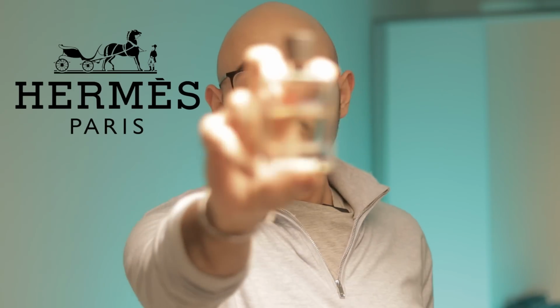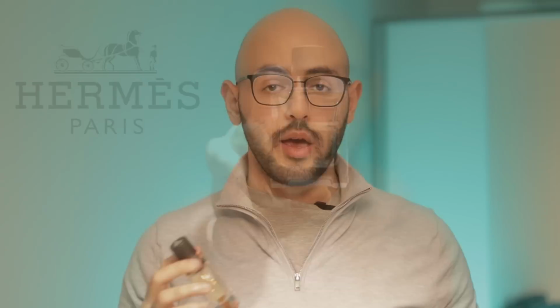In Hermès, I'm only choosing one. It's going to be Terre d'Hermès. I am currently trying out Bel Ami Vetiver, which I think I need a bit more time with before I can include it in videos, but Terre d'Hermès is a masterpiece. Complex, challenging, dirty, earthy orange with a clean, woody base.